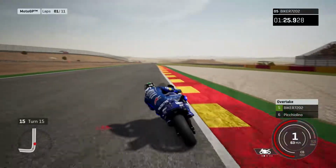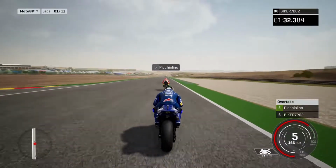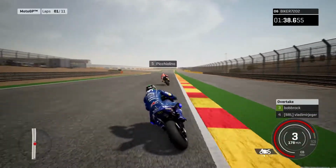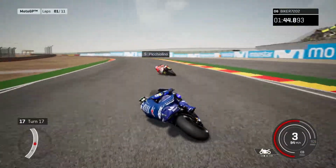Well, we've ran a little bit wide through that corner, so maybe Piccolino will get back with wheeling. And yes, Piccolino on that Despedici GP18 comes flying back past up into 5th position. So it's a bit unfortunate there, but we've had a pretty poor start, but hopefully we can come back. We have to try and focus on Piccolino first, try and pass him, and then see if we can bridge any gaps to the other guys in front.